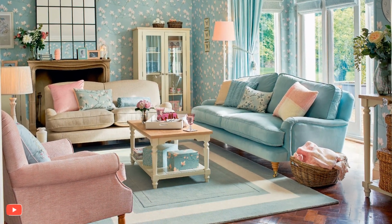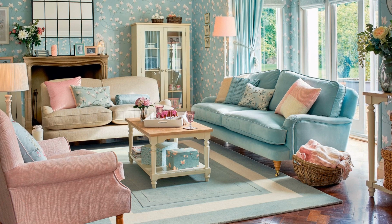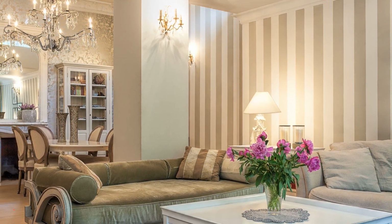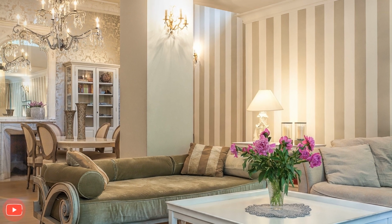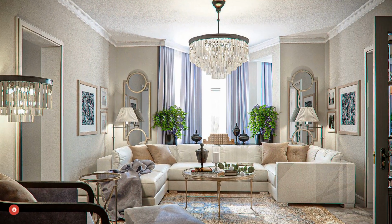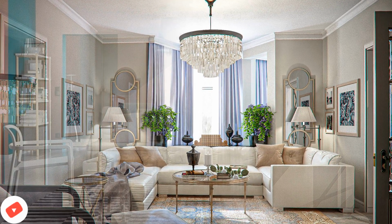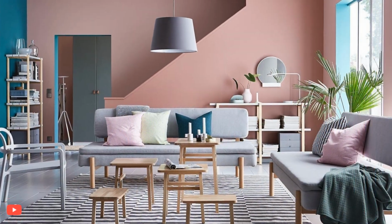Texture plays a pivotal role in enhancing the impact of pastel colors. Imagine a living room with a pastel velvet sofa, inviting tactile interaction while adding a layer of sophistication. The interplay between color and texture contributes to a dynamic and multi-dimensional visual experience.